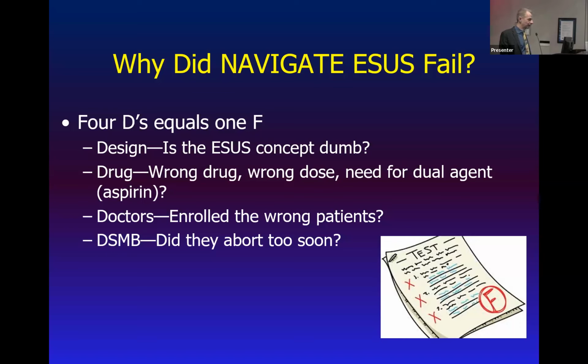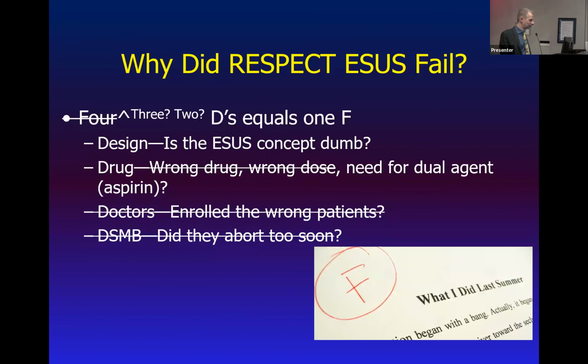Well, that's what we were thinking about when Navigate stopped. But then after Respect came, we probably can throw some of those out. It probably wasn't the wrong drug, wrong dose, because we had 2 drugs tested in different doses. Probably wasn't the doctors, again, 13,000 patients, it's probably not all wrong. And it wasn't the DSMB because the second trial went to completion. So it leaves open the questions of whether or not just the ESUS concept is dumb or can we do better?